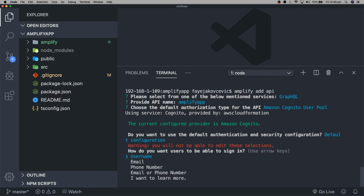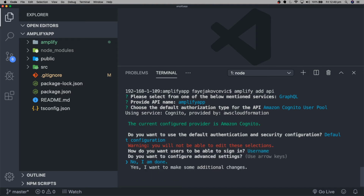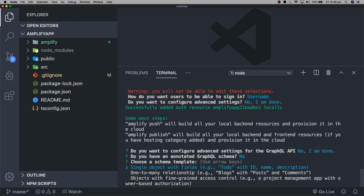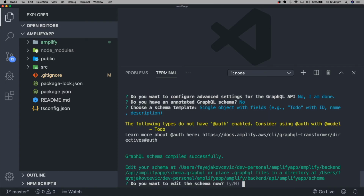And how do we want users to be signing in? I'll select username, and do I want to configure advanced settings for this? I'll say no, I'm done. And do you want to configure advanced settings for the GraphQL API? I'll also select no, done. If you have an annotated GraphQL schema, let's select no in this instance. And the schema template will be a single object with fields. Do I want to edit the schema now? I'll select no.